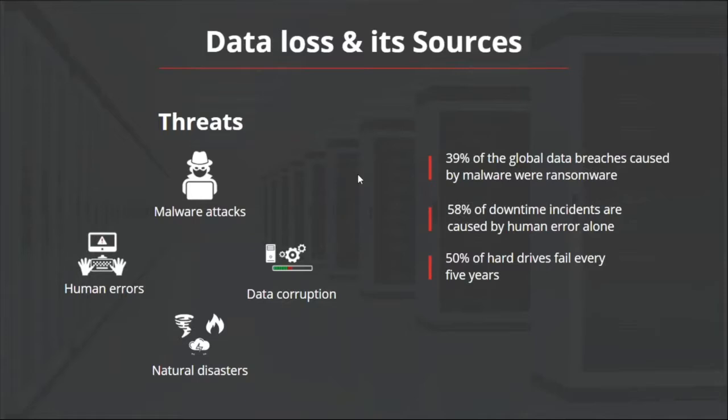So what are its causes? What causes a data loss? The major one is malware attacks. Nowadays malware attacks are more and more common. Many businesses are losing data, or the data is getting encrypted or corrupted by these malware attacks. The second one is data corruption. There are a lot of things. Some software that you install on your computer might corrupt the existing data. You might have downloaded some content from online, or opened a phishing email, and these corrupt your data.